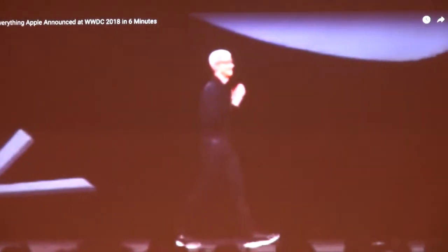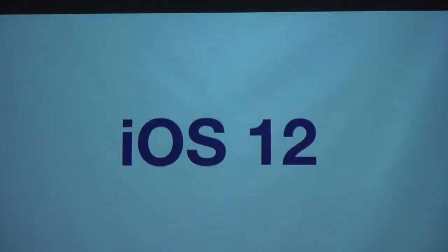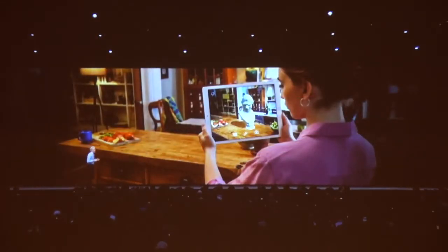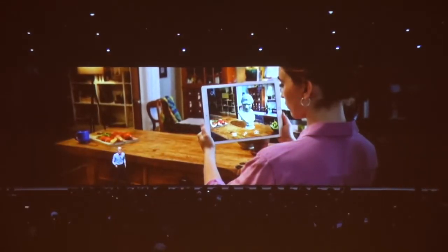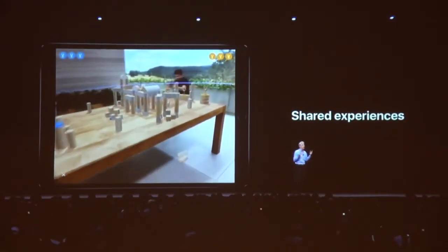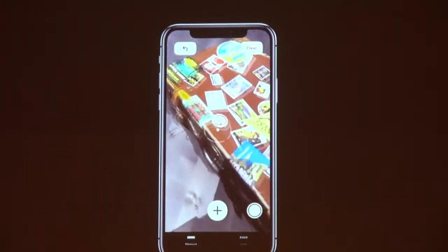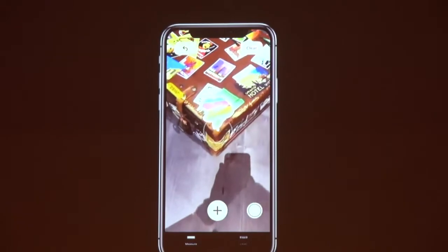WWDC 2018 has officially kicked off with Tim Cook and company taking the stage today at Apple's annual keynote, where new versions of iOS, macOS, tvOS, and watchOS were announced. In this video, we're going to go over everything that Apple introduced at WWDC 2018. Starting off with iOS 12, Apple announced ARKit 2, which focuses on persistence and shared experiences, giving users the ability to save their AR experiences and pick up where they left off, or share them with friends for multiplayer adventures. Apple also introduced a new Measure app that lets you use augmented reality to measure real-world objects.